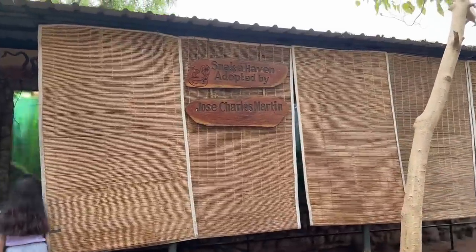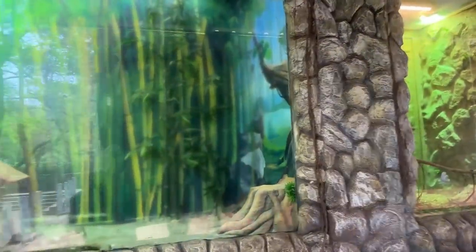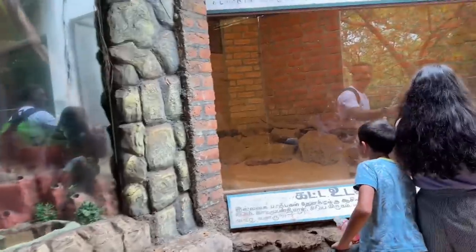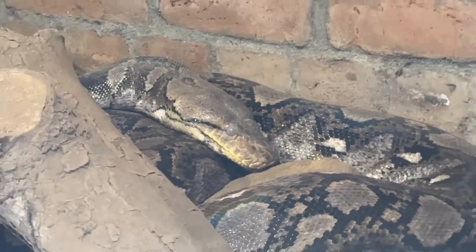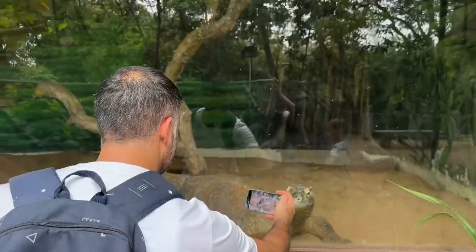So this is Snake Haven. Can you guys see snakes? No? Snake Haven without snakes. Oh, I can't see. It's reflecting chickens. One second, let's see. That thing between the branches. Oh, look at the eyes. Wow, look at his eyes. It stretches all the way there. It's a Komodo dragon in between, guys.